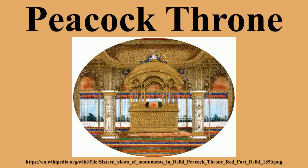Inspired by the legend of the throne, King Ludwig II of Bavaria installed a romanticized version of it in his Moorish kiosk in Linderhof Palace, constructed in the 1860s.